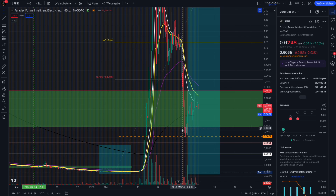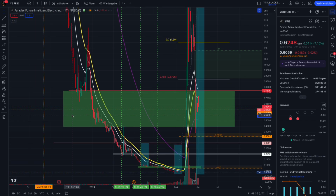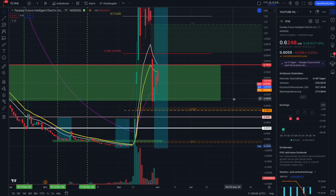We already had an attempt here in the 4 hours chart to close this down gap here at 36 cents. So I have to switch now one more time here to the daily chart, so that you can see that we have this open gap at 35.98. This is one of the open gaps, and there is still one open gap at 7 cents. But I think, guys, if they start to close this gap here at 35 cents, I'm still saying that this is still my opinion. This is how I trade Faraday Future the next time.